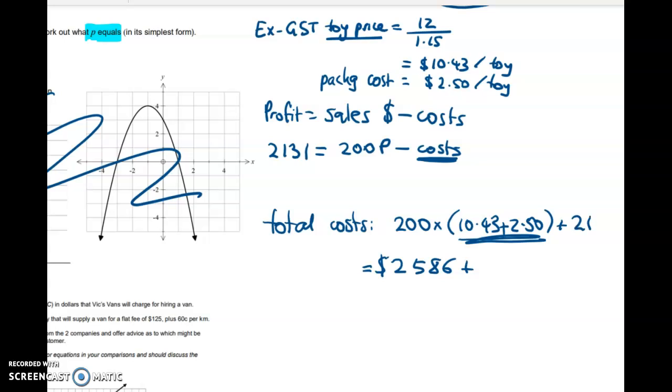And then we also have to add in the fixed costs of 215. So all up, that gives me costs of 2,801. So now suddenly this problem is not that bad, right? We've got our profit. Our profit is 2,131. And that's what's left over at the end.